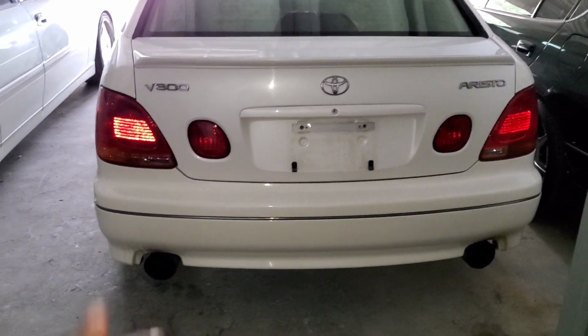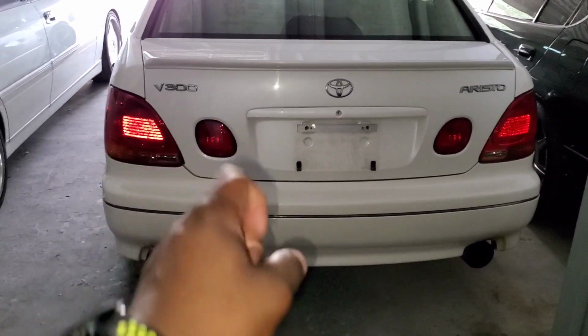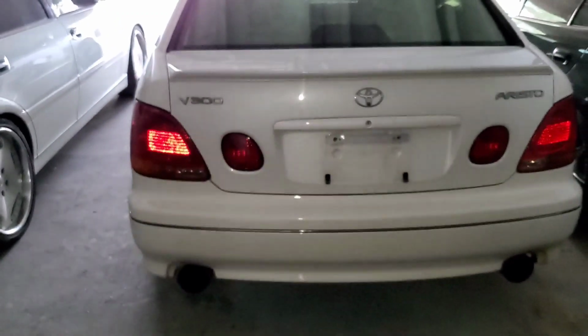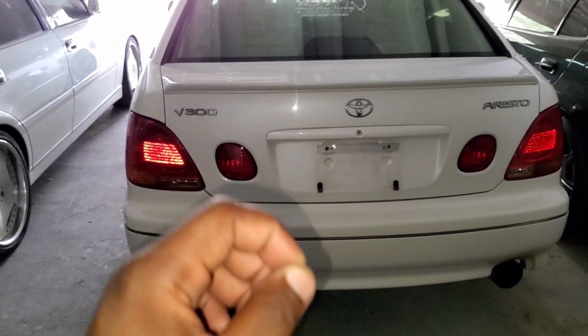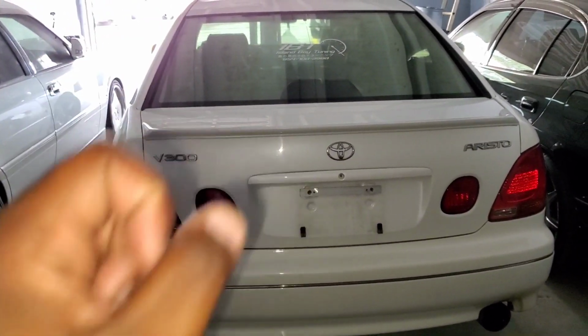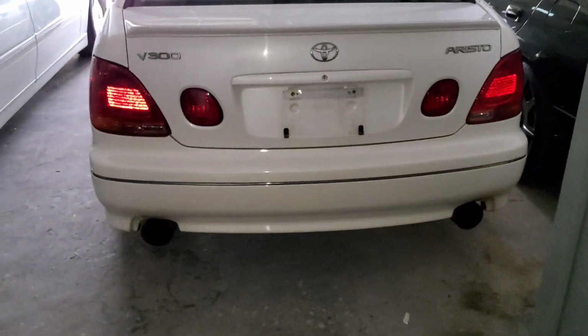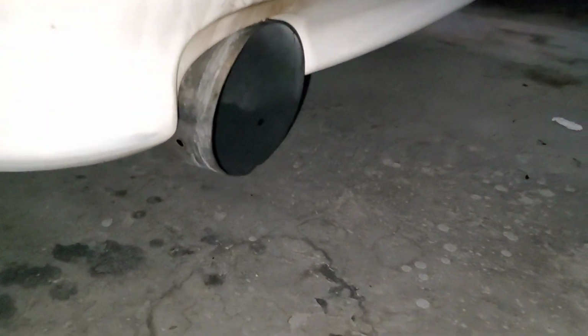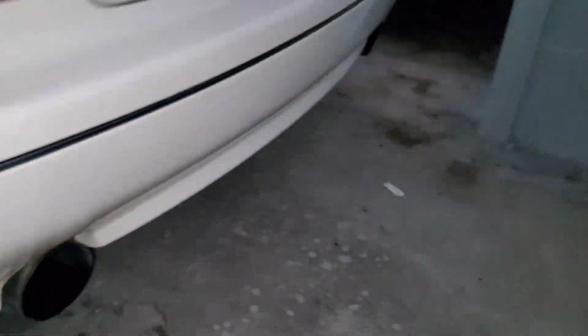So, the exhaust note right here. As I said, this car is a 2JZ-GT VVTi. It's single turbo, okay? Full standalone ECU by Haltech. Also, it has a Toyota Supra differential. As you can hear, that's what the exhaust sounds like. Okay?